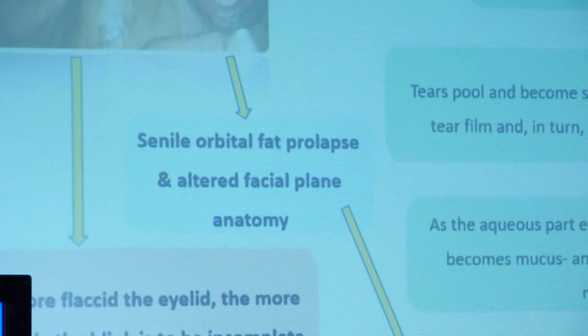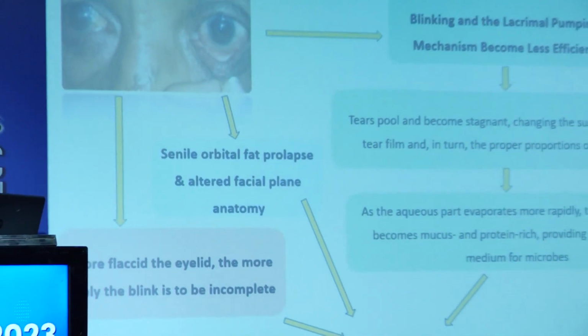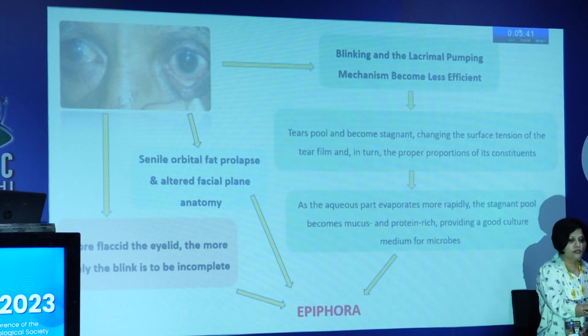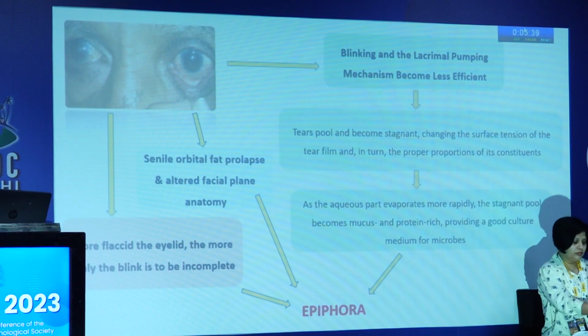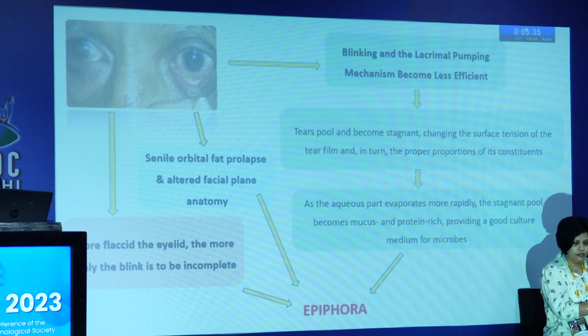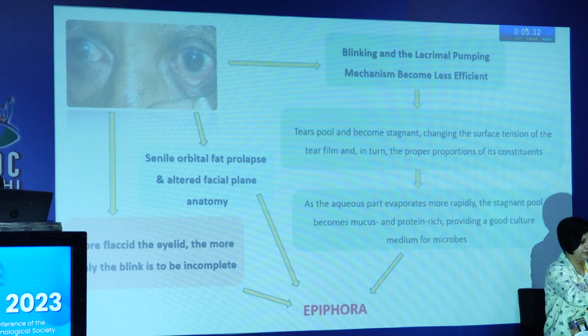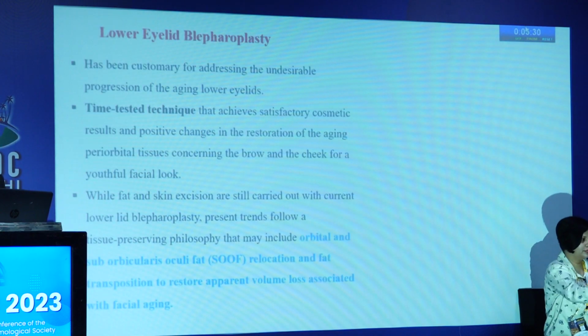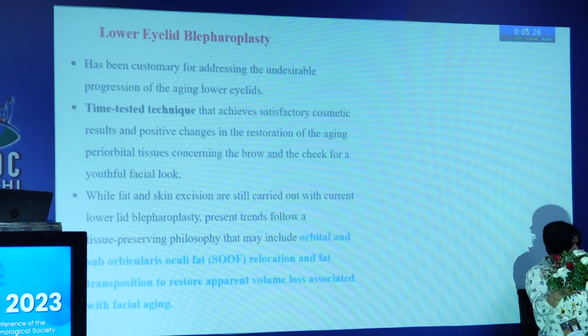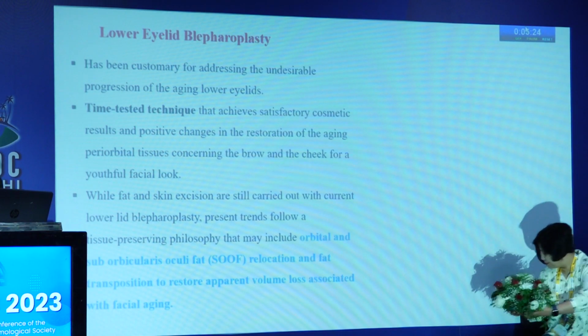As we all know, the lower lid has a major role in maintaining the blink mechanism and the lacrimal pump mechanism. So any surgery which is involving the lower lid, it could be a lower lid blepharoplasty, we need to maintain the tightening and the laxity of the lid in a very adequate way to get good functional outcomes. So lower eyelid blepharoplasty is a time-tested technique, which is usually considered an aesthetic surgery.